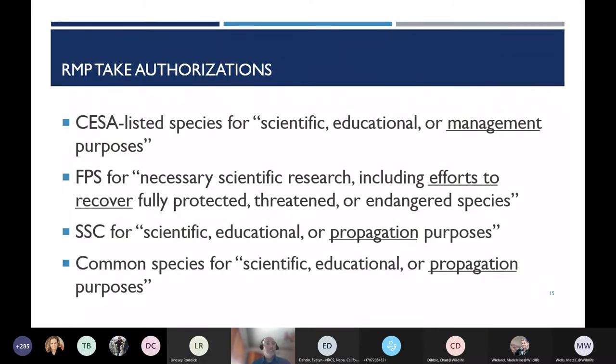So for CESA-listed species, we can authorize take for scientific, educational, or management purposes. And for purposes of the RMP, management's kind of the key term here. CESA, oddly enough, doesn't actually contain a definition of management, but Section 2061, which is part of CESA, does define scientific resources management. And there are some court decisions suggesting that that definition would apply under 2081A as well. And so that definition includes in the scope of management activities, management purposes, things like habitat acquisition, restoration and maintenance, propagation, live trapping, transplantation, a lot of the key things you would look for in a restoration project.